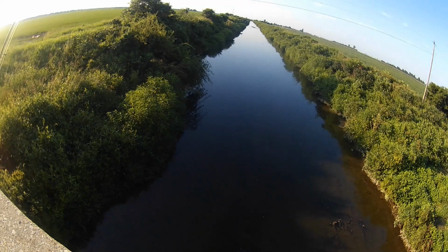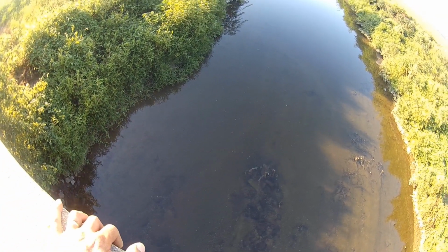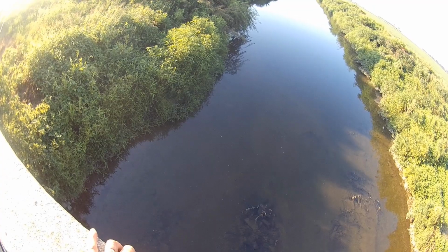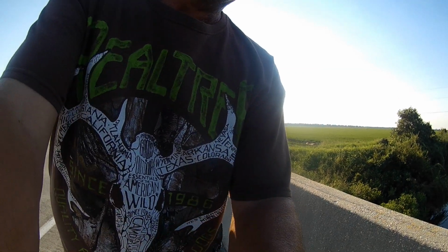Somebody killed a gar and threw it up here. So let's work this little spot right here. Let's take a look. Ooh, I see some turtles. Let me see if I can see any kind of movement down here. Ooh, there's something big moving right there. Right there. Let's see if we can make something happen. I'm gonna set the camera up on the other side here because that way that sun's not shining right in y'all's eyes.